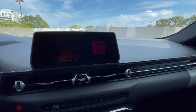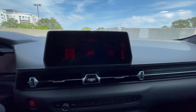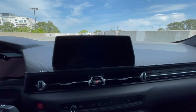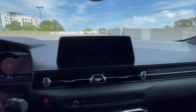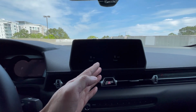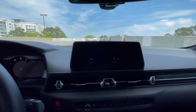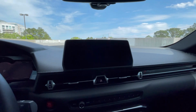Because if we go to our menu, if you see it flash right now, it's just because of the phone and the LED screen. You have sport displays, and that gives you, hopefully you can see it, your horsepower and your torque numbers. I think this is a waste of time. I think the sport view right here could have all those things, your water temp, oil pressure, and boost gauge right here. So, you know, whatever.